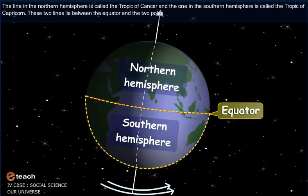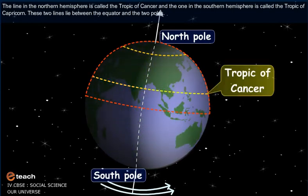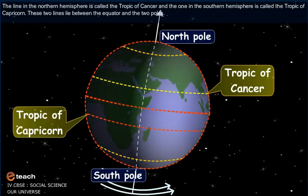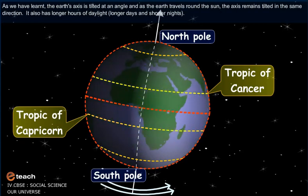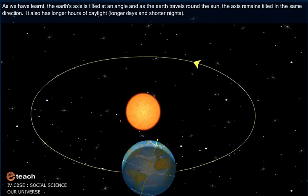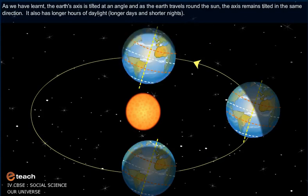The line in the northern hemisphere is called the Tropic of Cancer and the one in the southern hemisphere is called the Tropic of Capricorn. These two lines lie between the equator and the two poles. As we have learned, the Earth's axis is tilted at an angle, and as the Earth travels round the Sun, the axis remains tilted in the same direction.